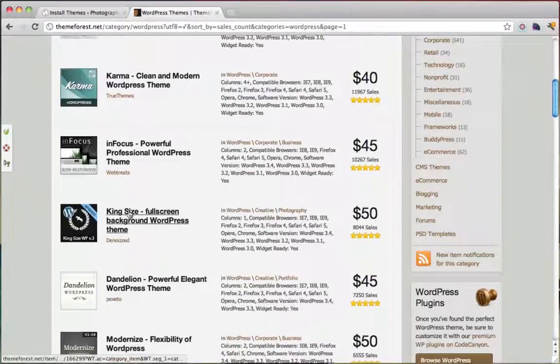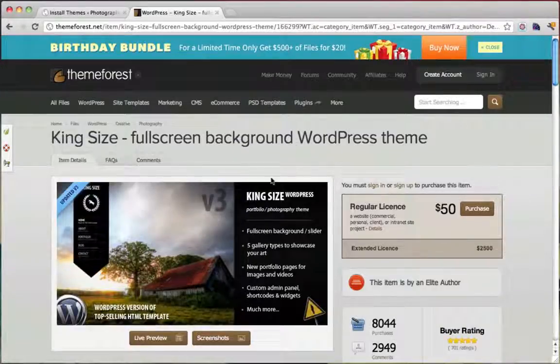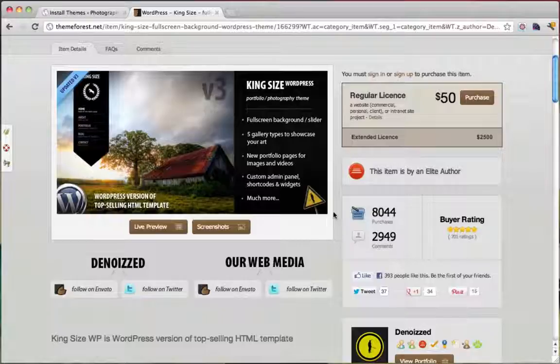And we're going to get the King Size theme. So we're going to click on it and purchase it. Now you only need to purchase it one time. You don't need to keep on purchasing this theme. And we can see a live preview of it first before we purchase it.